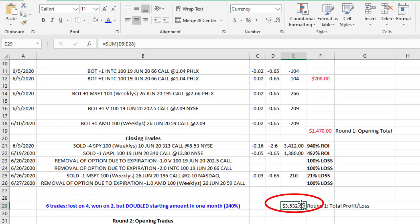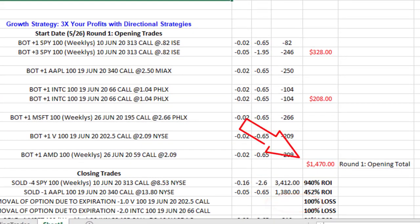So now I take this 3,500 and I start risking this. So my original risk is off the table. I'm not using any of my own money anymore.